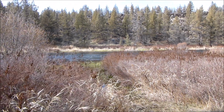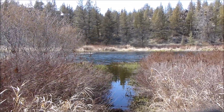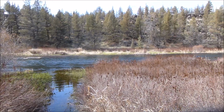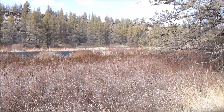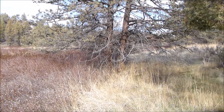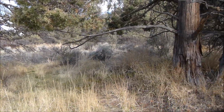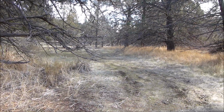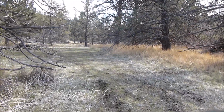This is a great put-in location for kayaking or floating, and also a great spot for fishing. This public land wraps all the way around the peninsula, past me looking straight ahead to the north and back around, where you can access the property from the east off of BLM land.